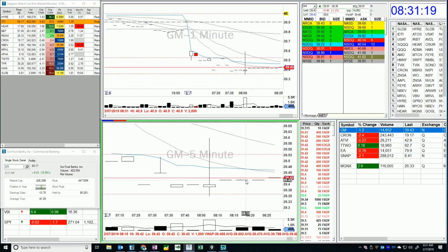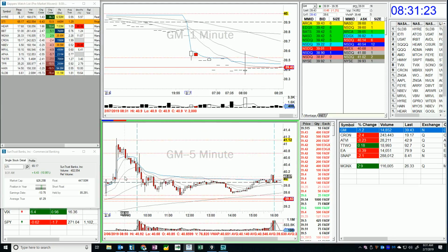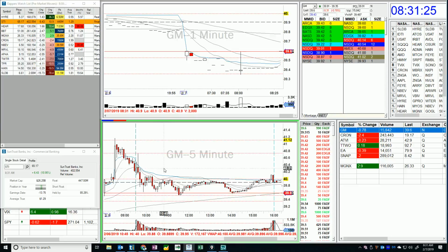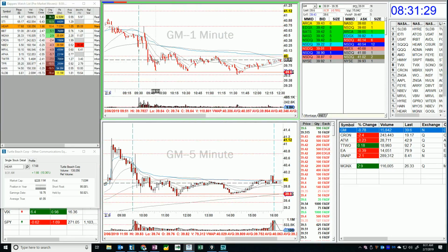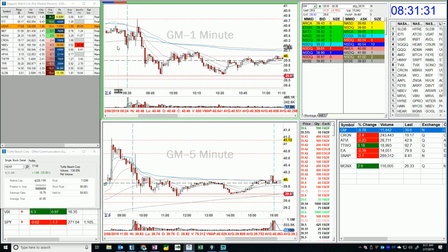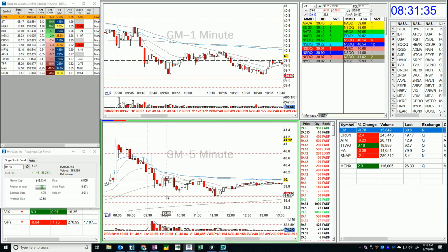GM was in our gappers list in the morning, did have some volume, had a decent pre-market action, as you can see here, started to sell off. Let's get the 1 minute chart also going. But just at the open, it seemed very choppy. It looked like the volume didn't really come in as we expected. So it had this sell up and sell down, this huge candle right from this level here.